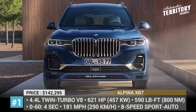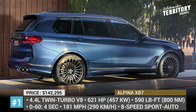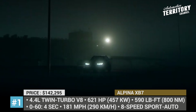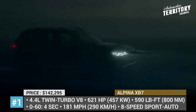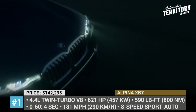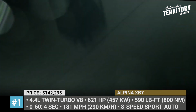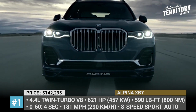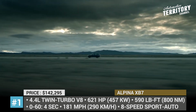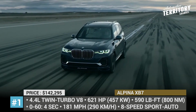Alpina XB7. Just like BMW recently did, with this model, Alpina ventures onto the territory of full-size SUVs for the first time. As expected, the performance variant of the X7 M50i is being dwarfed by this mod, since the familiar 4.4-liter twin-turbo V8 now makes 612 horsepower and 590 pound-feet. The XB7 clocks 4 seconds flat 0 to 60 time and disputes the title of the fastest three-row in the world by reaching 181 miles per hour velocity.